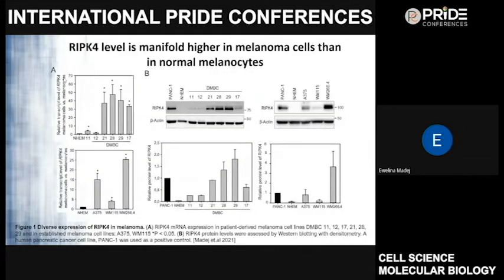Okay, so recently we published our results showing that the expression of RIP4 is definitely higher in melanoma cells than in normal melanocytes, both at the mRNA level, so you can see this on panel A, and at the protein level, so this is panel B. We investigated the expression of RIP4 in established melanoma cell lines, so you can see the Western blot results on the right side of panel B. And we also checked the expression of RIP4 in patient-derived melanoma cell lines.